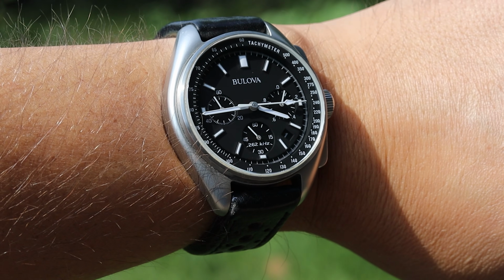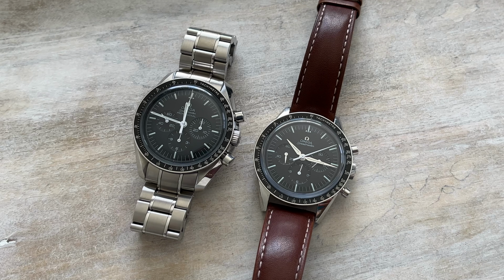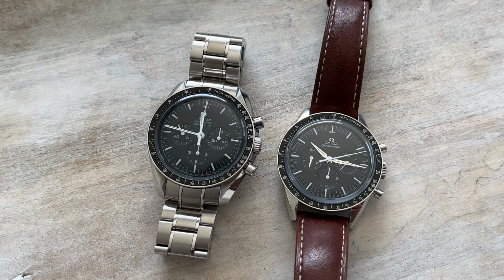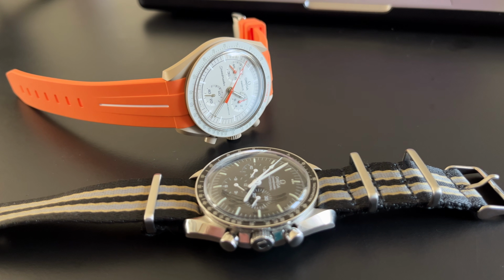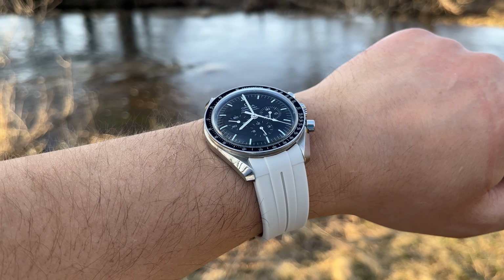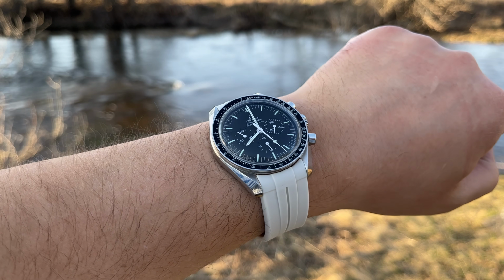Bulova Lunar Pilot. You probably know or at least have heard about the Omega Speedmaster Professional, known as the Moon Watch. Omega Speedmaster Professional is a very cool watch that went to the moon and was approved by NASA as the space watch. But Omega is not the only watch that went to space. There are other watches including Breitling, Fortis and Bulova.